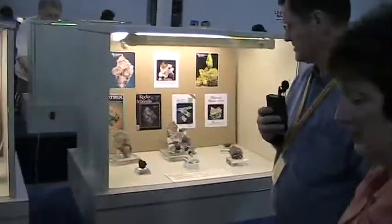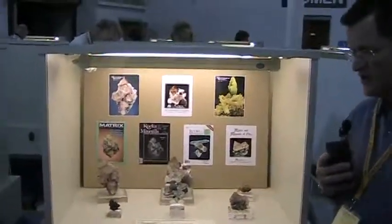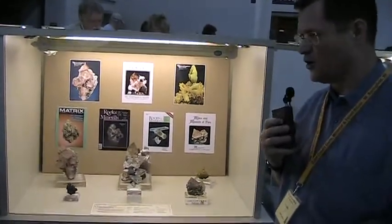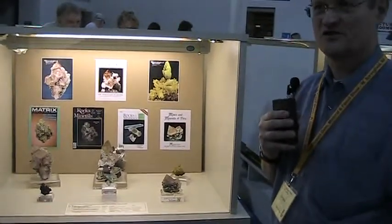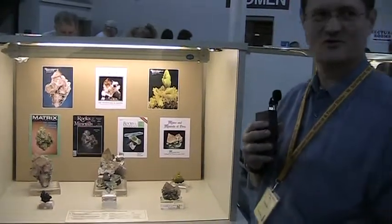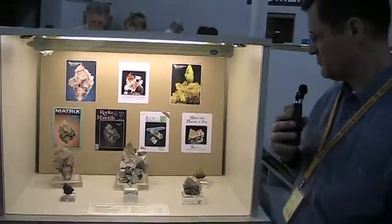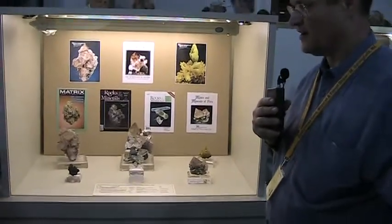Moving on to the next case here, we have 6 of our pieces that have been on covers of major mineral magazines. We actually were reminded that we left one home. We had a cover of a French magazine, Lorraine, as well. It was a combination sweetomine rhodochrosite with fluorite on matrix. That was an interesting piece that didn't make it. I'd forgotten that we did in fact have the magazine cover, which is what we wanted to have as part of our backdrop.